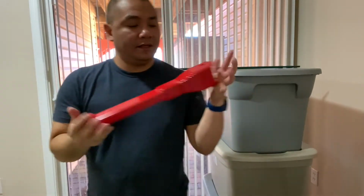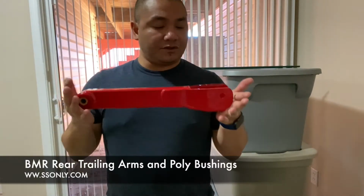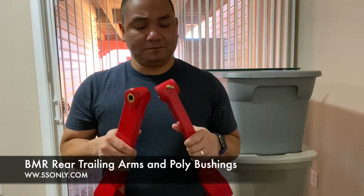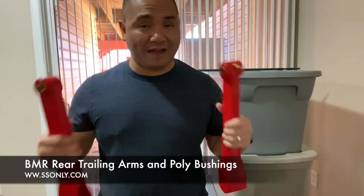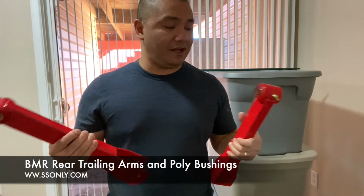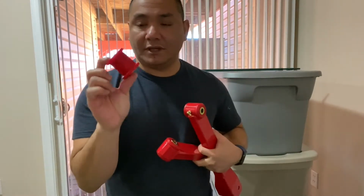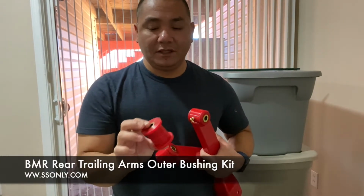Also got some trailing arms. These are for the rear. These are the rear trailing arms. Will stiffen the suspension a little bit, make it handle better. Also minimize some wheel hop if you have that issue. I don't have that issue. I figured since I'm getting springs done, might as well refresh these and get some slightly improved or enhanced handling from the car. And don't forget to get the trailing arm outer bushings as well.